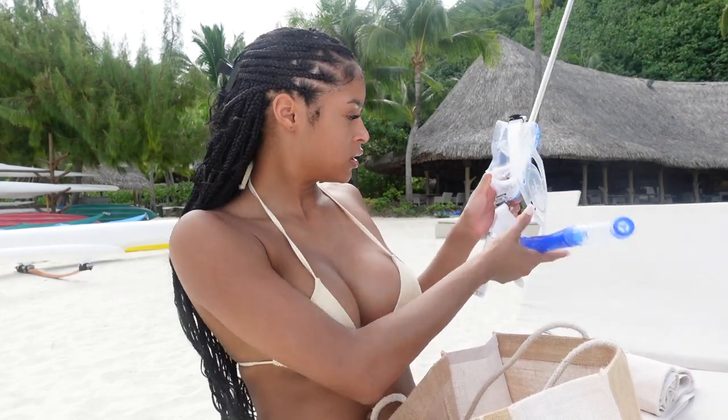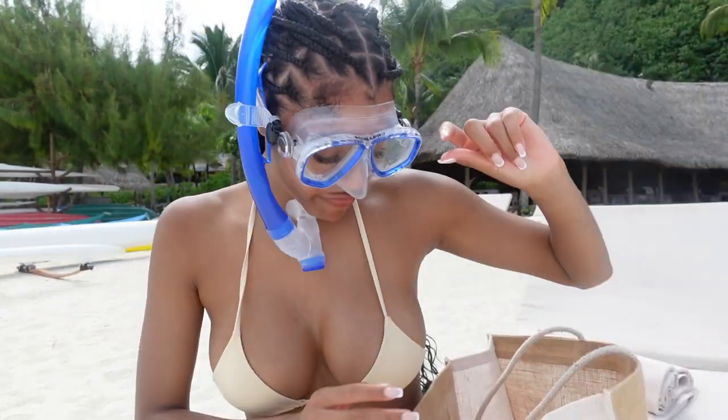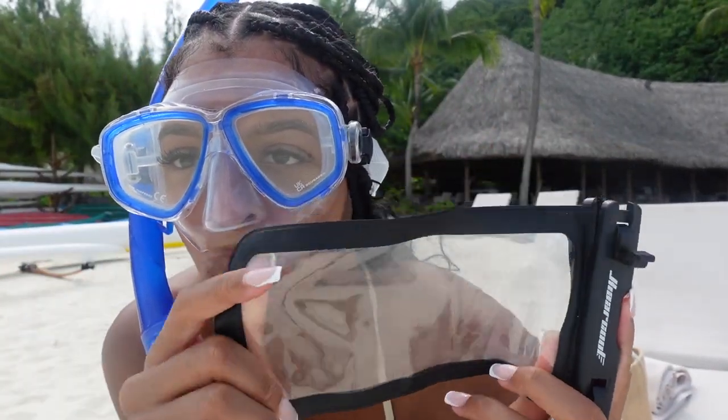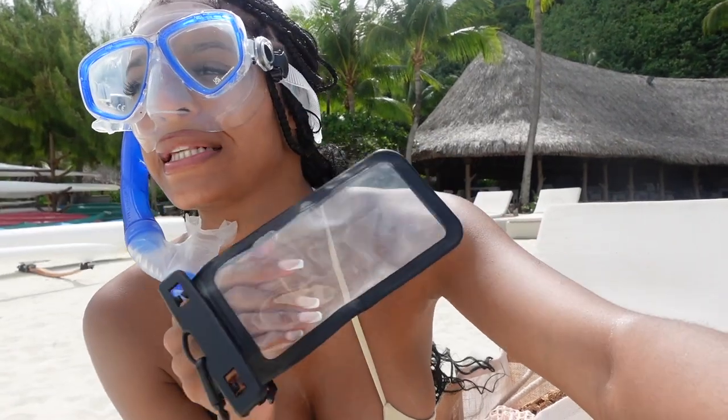Now I'm gonna put on my snorkeling gear. Okay, I'm about to go in, but I'm gonna put my phone in my waterproof case. I got this off Amazon. It kind of gets blurry underwater, so you can't really see too well, but it's better than nothing. I don't know if y'all remember, but I had a GoPro and I broke it in my Puerto Rico vlog, which sucks. All right, you think it's deep? It's deep.